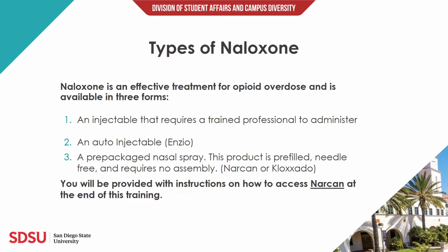Naloxone is an effective treatment for opioid overdose and is available in 3 forms. 1. An injectable that requires a trained professional to administer. 2. An auto-injectable. This product is called NZO. It is injected into the thigh similar to an EpiPen. Or 3. A pre-packaged nasal spray. The nasal sprays are pre-filled, needle-free, and require no assembly. Narcan is a well-known version of this type of nasal spray and is very easy to use.